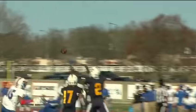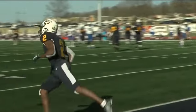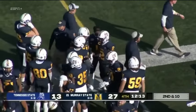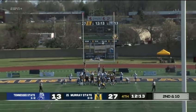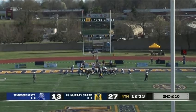Yeah, Neil, as we look here, Rice throwing to Honeycutt. I love the way he reached out and caught it with his hands. Got his defender turned around. Nice throw, nice catch. Rice to Honeycutt. Touchdown, Racers, extending that lead 27-13, 12:13 left in the fourth quarter. Fifth touchdown pass on the season for Rice, and for Malik Honeycutt, his first touchdown catch.